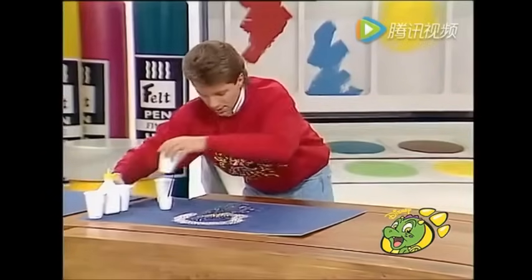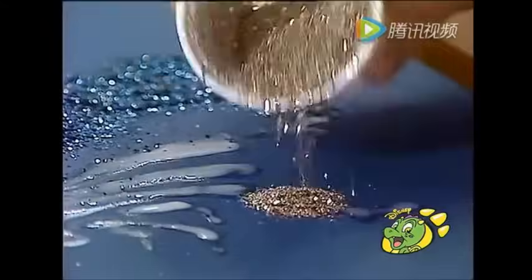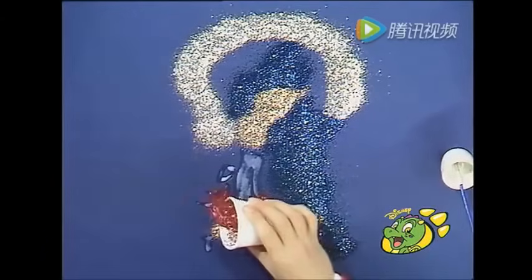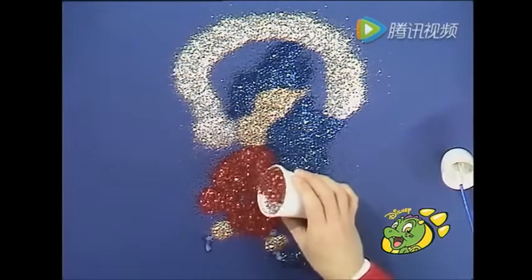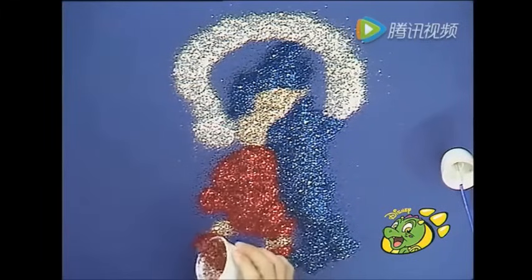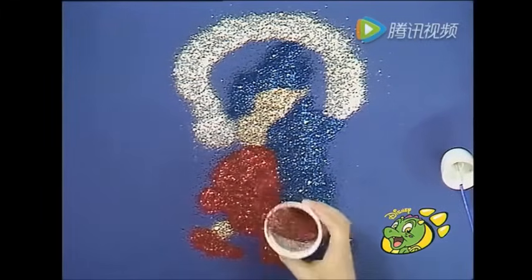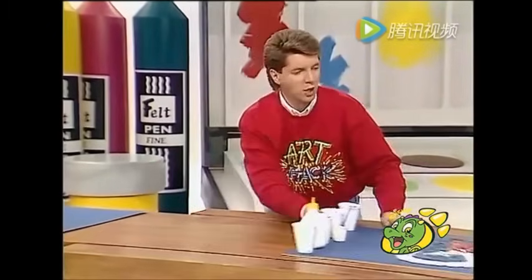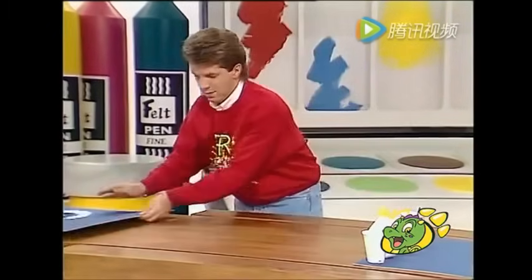There we go. A little bit more fresh colour in the bottom there. Two little blobs. And just chuck on some red there. There it is. Completed. Just make sure all the glue is covered with glitter. And then put it to one side. Let it dry. And let the glue soak up all the glitter.